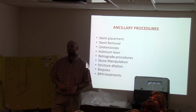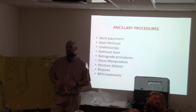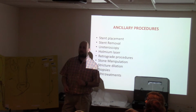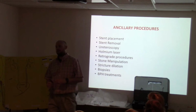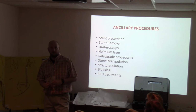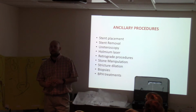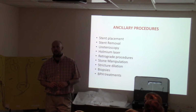What is the limit of shocks somebody can have, and what length of time between multiple treatments should somebody wait? Well, you should wait two weeks between treatments because it does damage the tissue in the kidneys. There are some studies out there that say it actually causes hypertension. It's not proven yet. The number of shocks is based on the type of machine. The machine is FDA approved for a certain number of shocks. Most of them are right around 3,000.